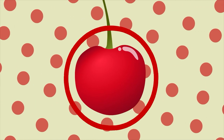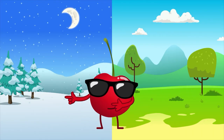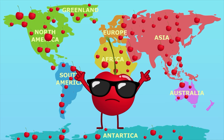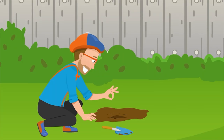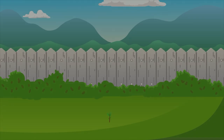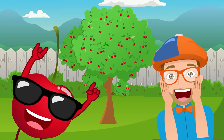Well, I'm a red, round, sweet fruit. But some of us are sour too. If it's not too cold and not too hot, I can grow all over this world we're on. I just start out as a tiny seed. Put me in the ground till I'm blossoming. In 3 to 4 years, I'll become a tree. And in the summertime, you get a taste of me.